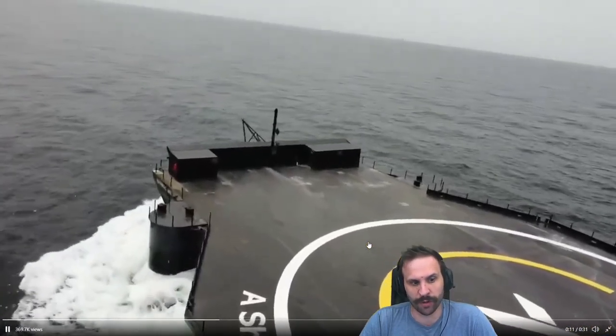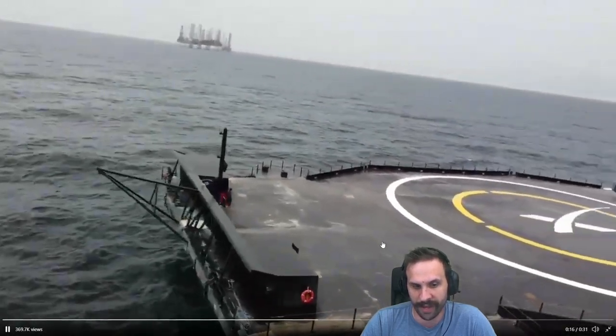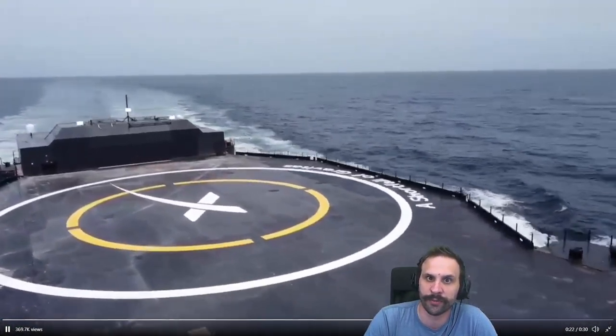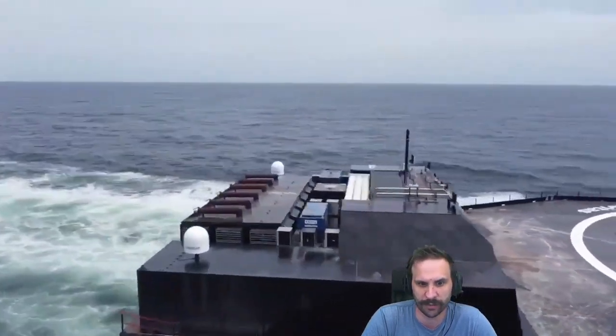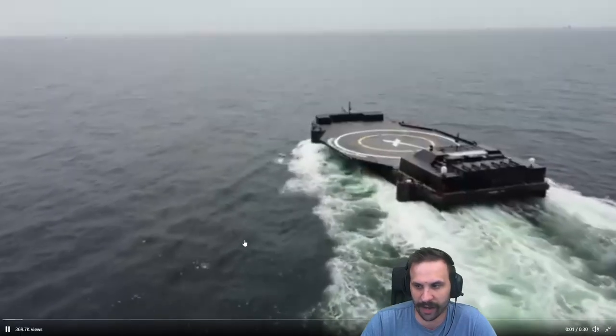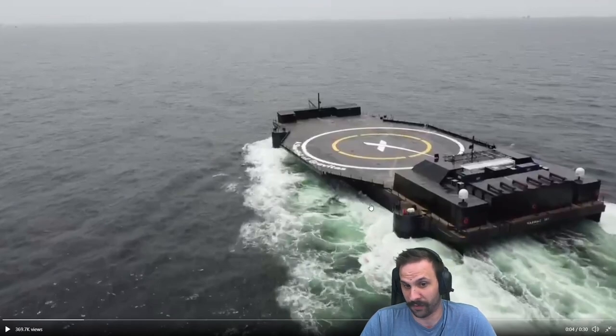These autonomous spaceport drone ships are converted river barges. They're Marmacs. Marmac is the class of barge. There's Marmac 301, 302, 303, and 304. SpaceX owns three of those. It's been very clearly heavily modified, though. This does not look anything like the other drone ships. It's like a Block 2 drone ship.